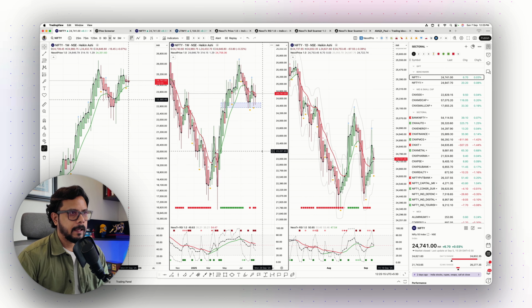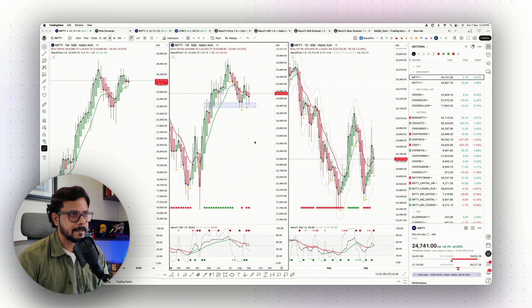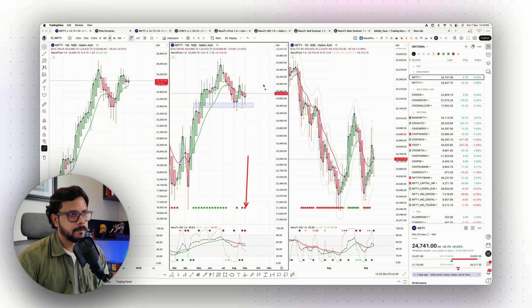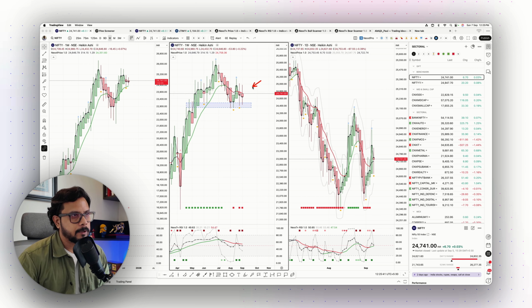Come to the weekly. And the first thing that stands out is the fact that this particular 24,400 kind of range is holding so far so good. No problem, no complaints. The state of flow is negative. My trend indicator is negative. My momentum indicator is negative, which means that most of the markers, most of the parameters, variables are on the negative side. I also happen to have an inside bar even on the Heikin-Ashi.